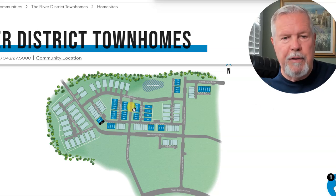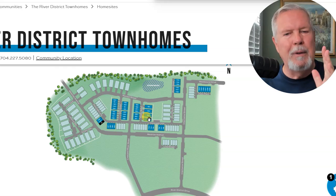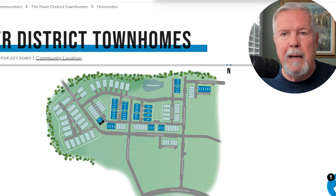So notice that these are going to be DRB townhomes. If you want a townhome, we can help you with that. That's why you want to call and get a buyer agent from my team, because we can help. We'll let you look at everything that I'm talking about today. But these are townhomes from DRB.